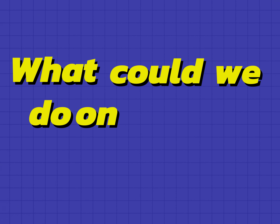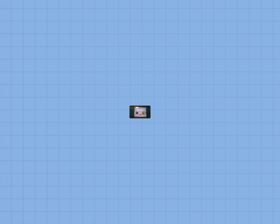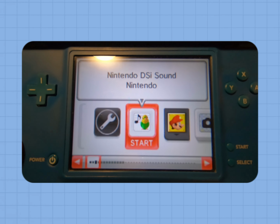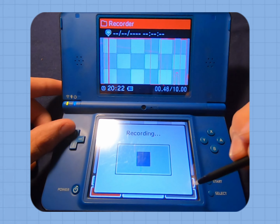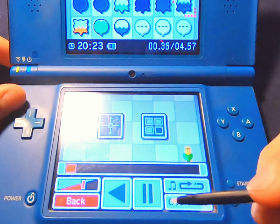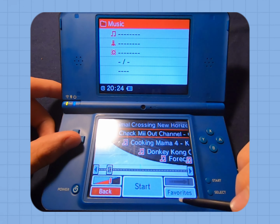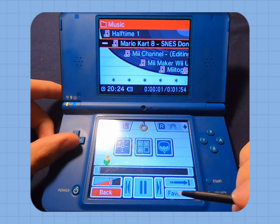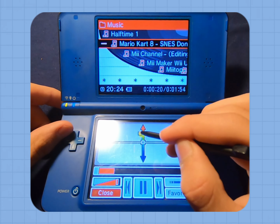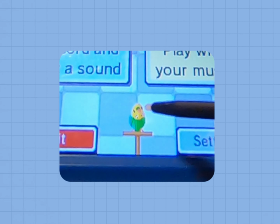But let's imagine that we don't have any games on hand. What can we do on this fun little machine? Well, let's take a look. Here we have the sound app. Inside, one can record anything that they want, play around with the settings, and then using the SD card slot, you could also import songs of your own and play them in surprisingly good audio quality. Who would have known? But in other news, check out this funny bird!